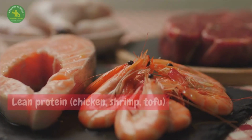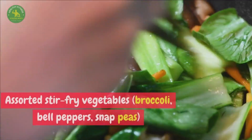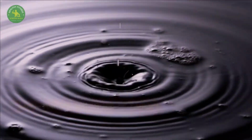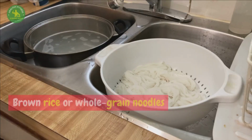Recipe. Lean protein, chicken, shrimp, tofu. Assorted stir-fry vegetables, broccoli, bell peppers, snap peas. Low-sodium soy sauce or tamari. Garlic and ginger for flavor. Brown rice or whole grain noodles.